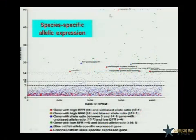We still do not know exactly which origin this comes from, but in some cases we do know. So these red triangles represent those alleles coming from channel catfish, and the blue triangles represent those coming from the blue catfish. Many we are working on, we do not know yet. But clearly, this leads us to think about one thing. It's not only genetics that is important, but also gene activation is important.